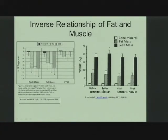Here's another study. This study took place in older adults, older men, and they had a training group and a control group again, and they looked specifically at strength training only, not endurance exercise. What they saw is that through 12 weeks of training they lost significantly some of their fat mass. Now, it doesn't look huge here because the scale is compared to the whole body, but they lost a significant portion of their fat mass. And their lean mass, mainly their muscle mass, they were able to increase significantly. So they lost their fat and increased their muscle.